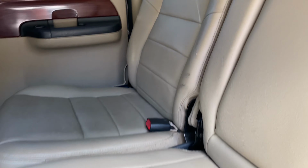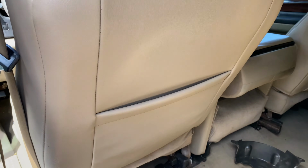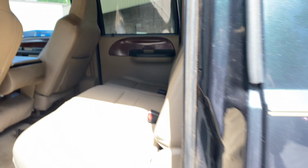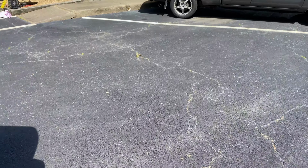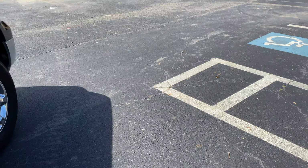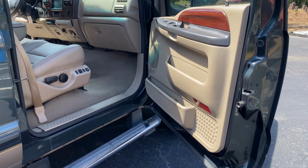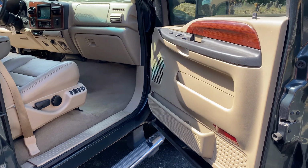Back seats, very, very fair overall. Missing a headrest up top. Back of the seat's nice and clean. Keep in mind, we haven't touched it. So even if you buy this truck the way it is, we are still going to go through and wash it and detail it. We're just not going to do our typical 1 to 2 week full reconditioning. We're going to wash it, vacuum it, scrub the carpets a little bit, clean it up. We're going to make it look good, but we're not going to change the condition. We're just going to make it look better.